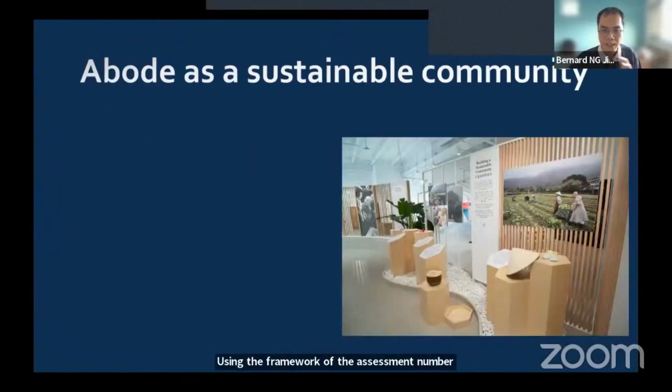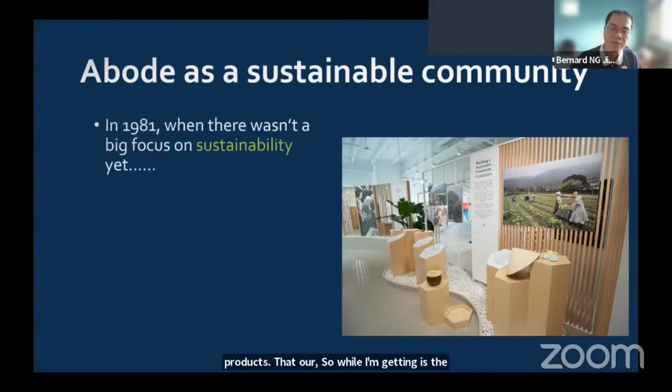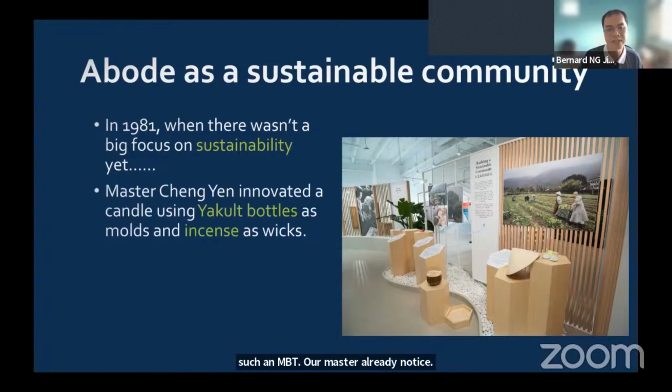And in the gallery itself, it showcases several products that our adults are making. One of them is the tearless candles. So how can we tell the stories? We can say that back in 1981, when the international organizations or the United Nations hadn't started to talk about sustainability, our Master already noticed the importance of sustainability.